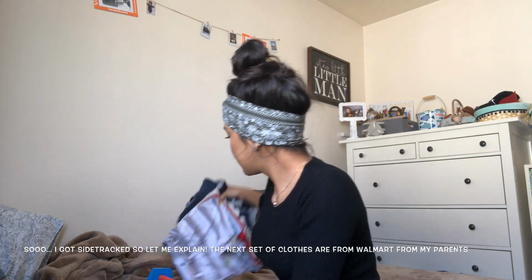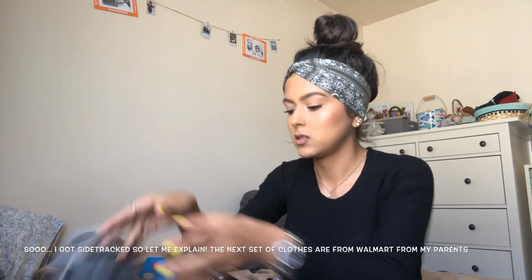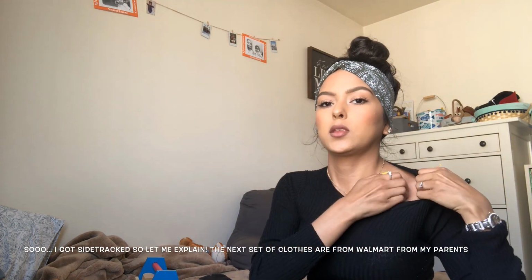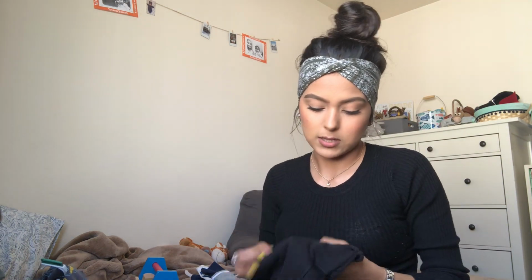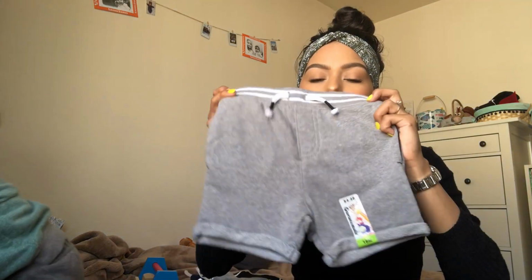The next place we got some clothes from my parents. Hi, baby. Yeah, so the first thing were these black shorts. They got them all in 18 months, which is good because he's going to need that. So these were $4.48 for all these little comfy shorts.